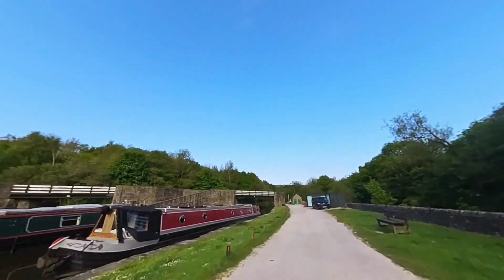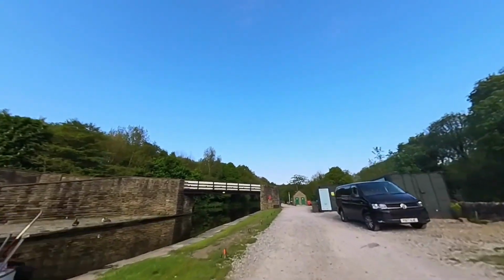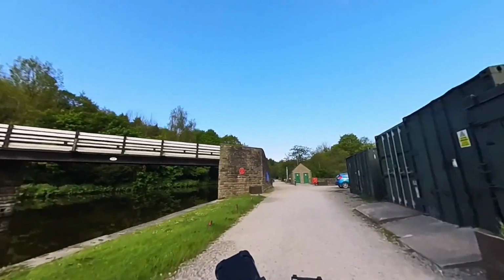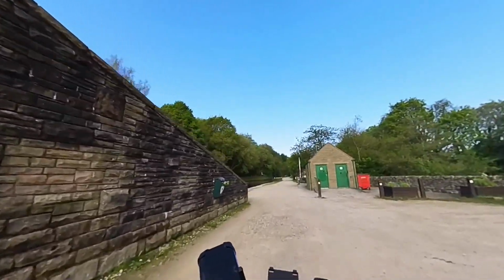Other cargoes included coal, cotton, grain and manufactured goods, with commercial traffic continuing on the canal until 1959, although the Bugsworth Basin had closed in 1926.